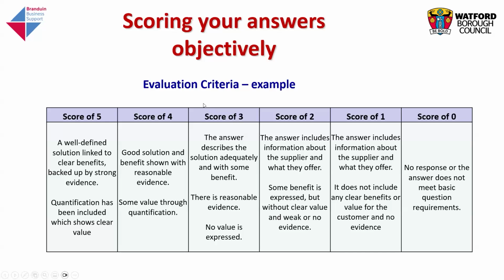And the thing about this is 4 and 5 can be subjective, but 3, 2, 1, and 0 are all in your gift. You can avoid all of this just by answering the question and making sure that you evidence everything. So this is completely avoidable. Nobody should have any excuse for having scores of 0 to 3. The top end can be a little bit more subjective, so you always aim for the top, obviously.